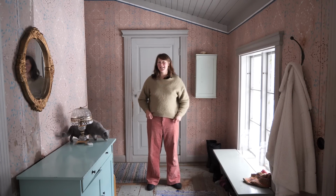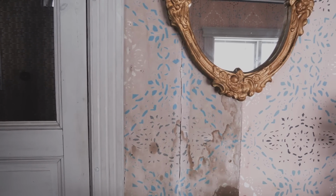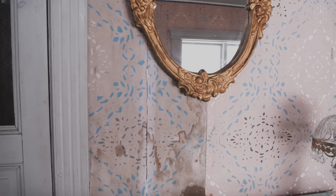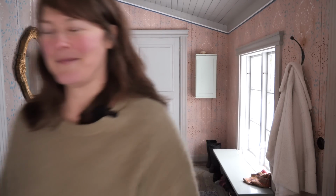The first thing you see when you enter the house are these stenciled walls. It's a replica of a pattern found within the walls when the previous owners were doing the restoration work downstairs. So this is the porch. Let's now go this way.